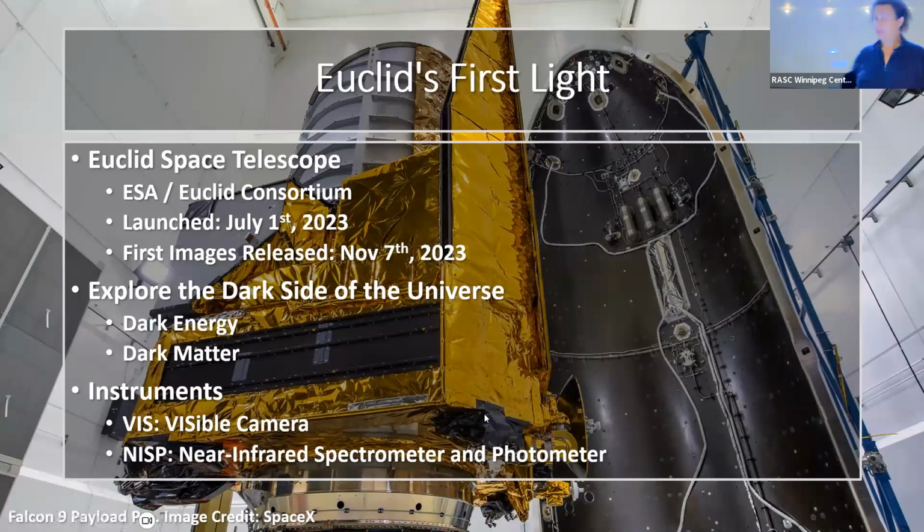Okay. So Euclid, well, I'm calling it First Light. I'm sure it was earlier, but they released the images this week on the 7th. It's interesting. Euclid has really crisp, spectacular images, but it's not really for that. In a way, what they want to do is make a nice detailed 3D map of the universe to understand more about dark matter and dark energy.